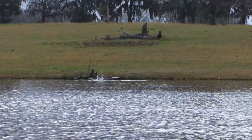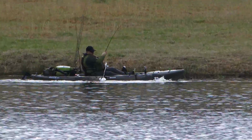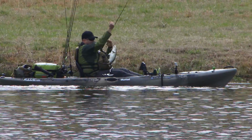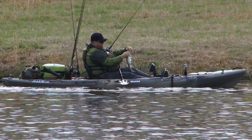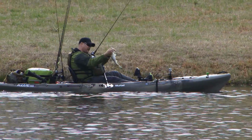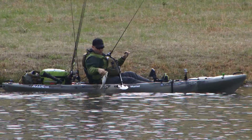Oh yeah. Right at the bow, and he followed it like 10 feet. Nice. That fish came up out of the water to hit the spinnerbait as I was picking it up over the bow. That was crazy. Nice little fat fish. Wow. The spinnerbait bite is on.